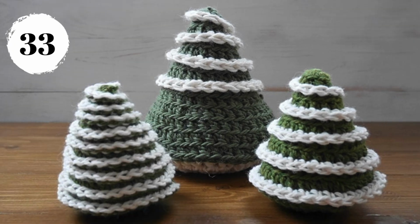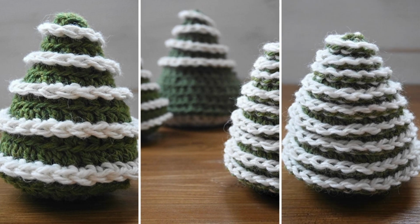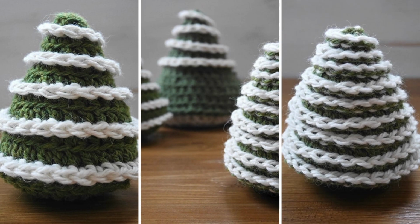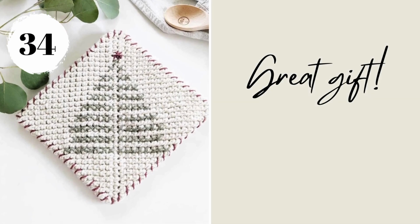In number 33, we have my mini Christmas trees, which can be made with worsted or super bulky yarn and have two different options for adding snow. Create your own tree farm in different sizes. Another vintage-like crochet hot pad for number 34. If embroidery is your thing, you are going to love this one.